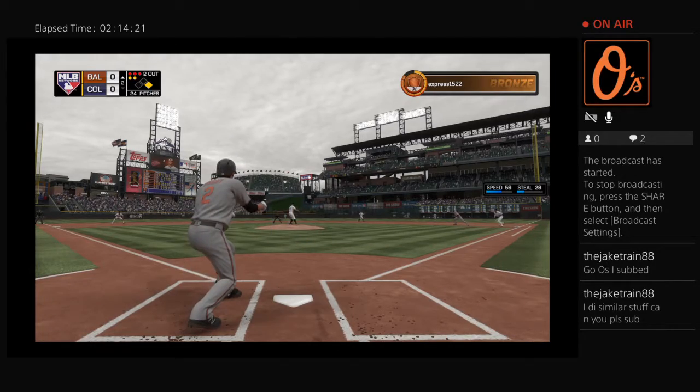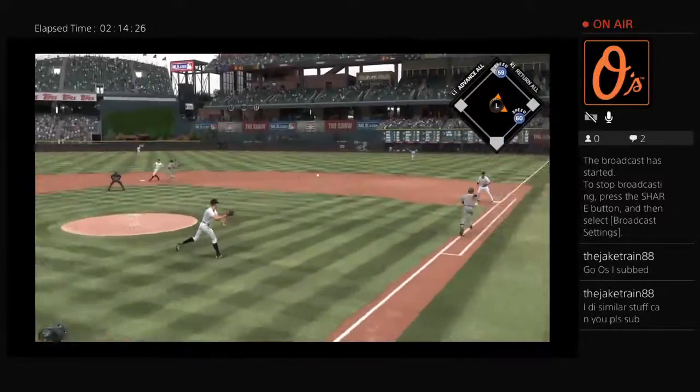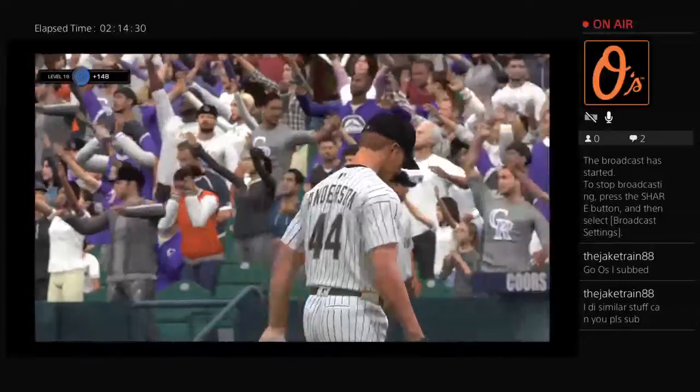Into the box, J.J. Hardy. Bunt attempt with 2 outs. Throw on to first gets him, and the side is retired. 1 left for the Orioles.